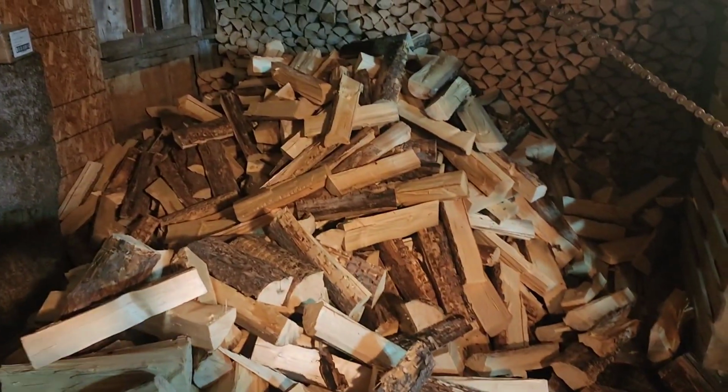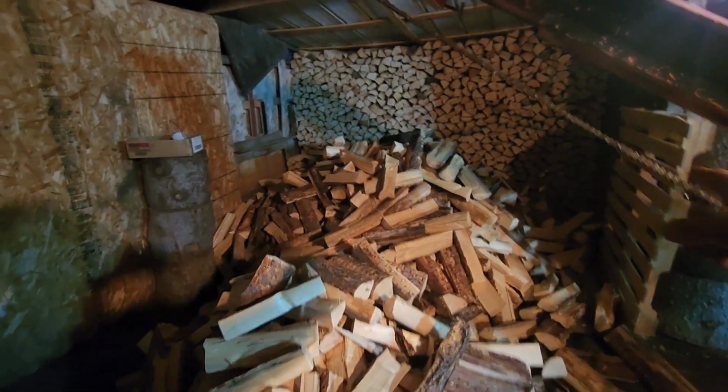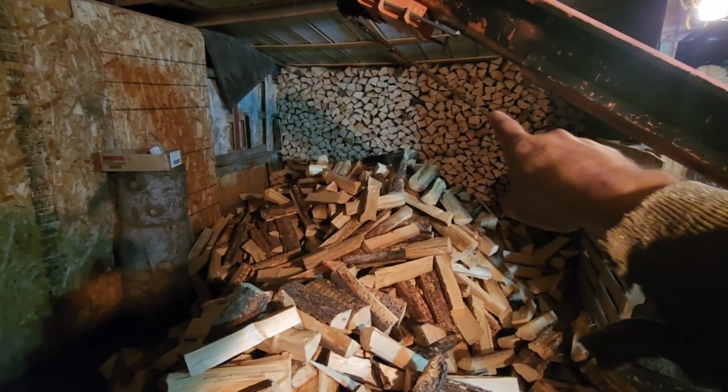We're going to wrap that up for this evening. We got about a cord there done with wood. We pretty much burned through all the logs except I think there's three that we still got to get done. We got, I think, roughly about a split up just before we started splitting. I did finish up that last row up there.